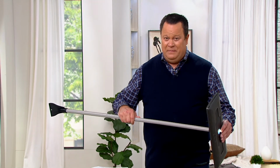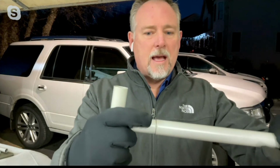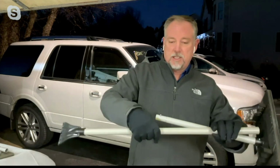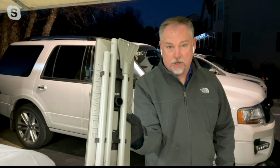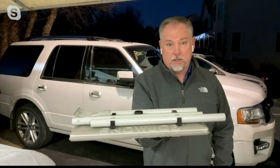Is that right, Sean? Yeah, there's a little push pin in the handle, so you can see it right there. As I push that in, it releases this part of the handle. Then I release this one and clamp it down, and there's a little storage spot on the back. So it all fits onto the back of your Snow Joe Snow Broom, just like this, so you can store it under the smallest car seat if you want.